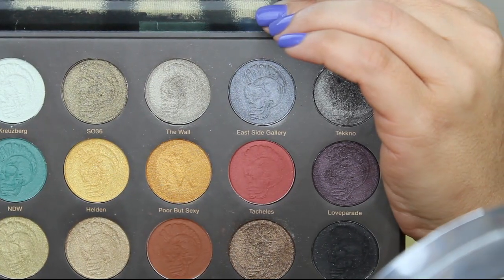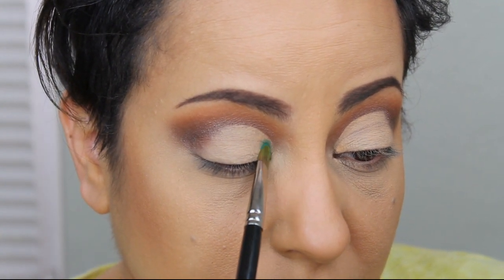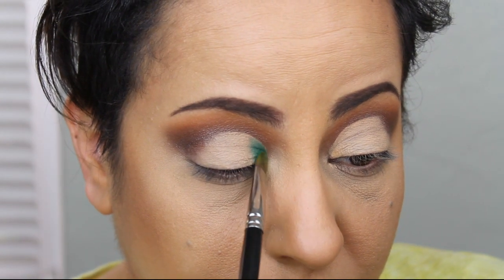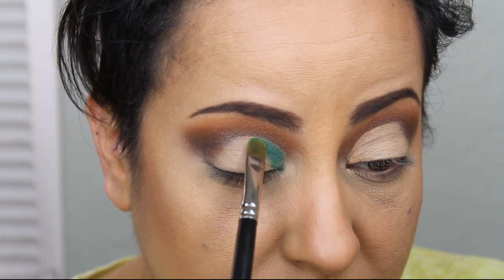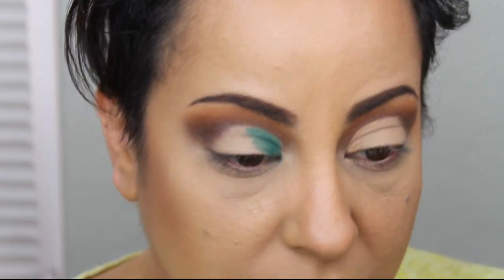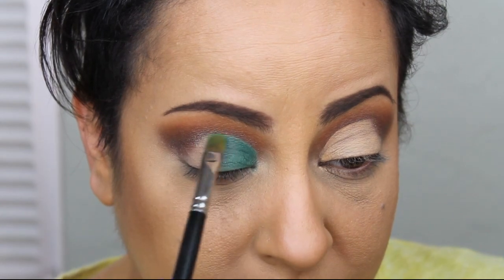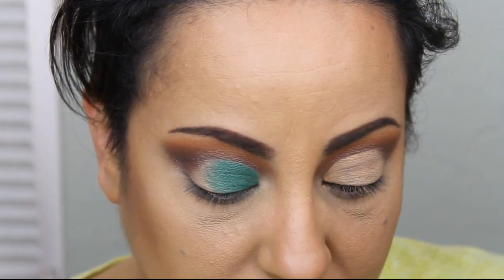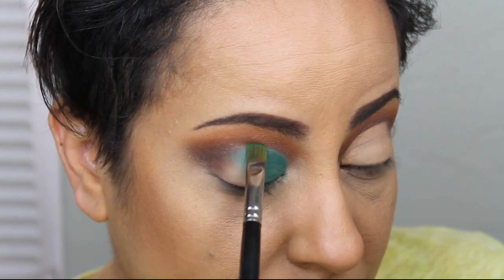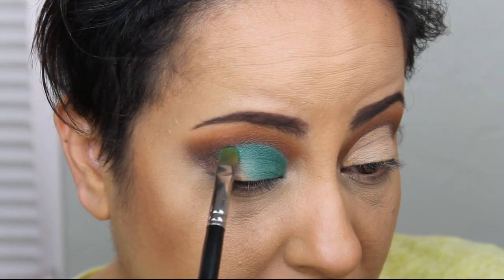So next I'm going to go into the color NDW, and with a flat eyeshadow packing brush, I'm using the MAC 242, I believe, the numbers come off. I'm going to go ahead and start to add this on top of the concealer that we laid down for the cut crease. And we're basically going to apply this everywhere we put that concealer. And then I think I'm gonna kind of have it at an angle, so I'm gonna stop right there, but bring it in farther on the top.